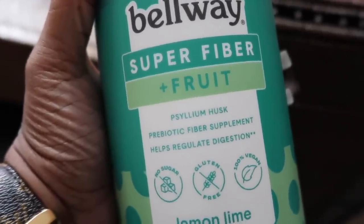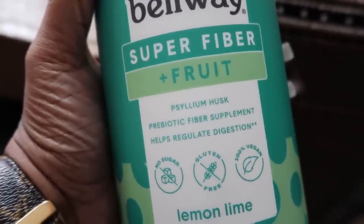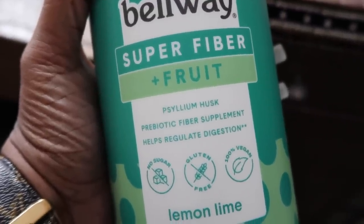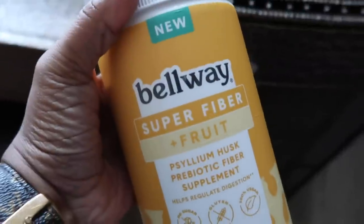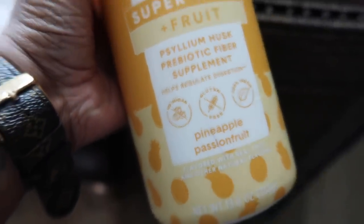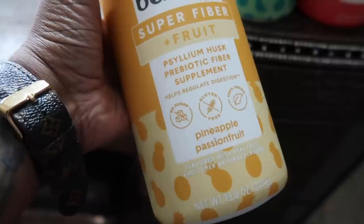It stops me from being bloated. It helps stop me from being constipated. It keeps me regular, and it is bomb. Guys, I talk about it all the time, so you should know that. So this is the newest one to the bunch, which is the pineapple passion fruit. Ooh, that sounds like that's going to be exceptionally good.